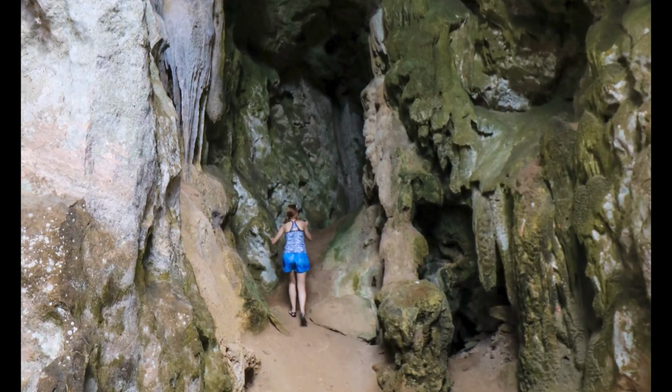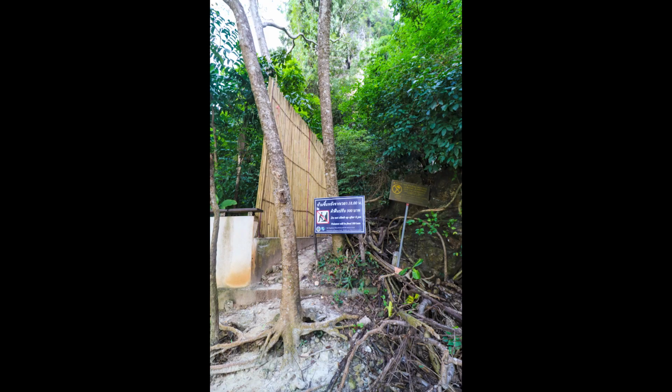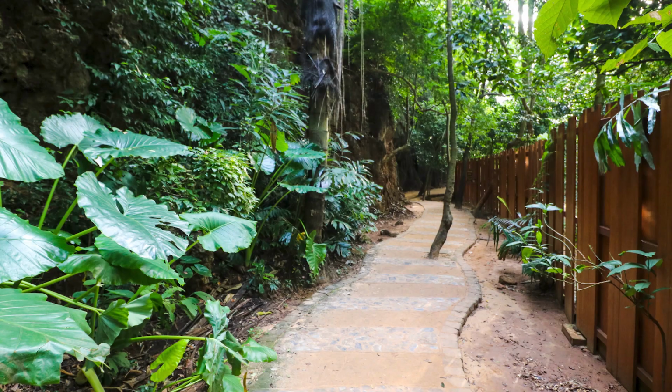Yeah, so I looked on Google Maps and you could see a path that went across the peninsula, and so then I asked one of the lifeguards on duty there, how do we get there? He said you just take this path and it's only a few minute walk across to the other side, and then from there you can walk around to the beach that you're trying to get to, Phra Nang Beach, where you have that rock formation. So yeah, it was super cool.